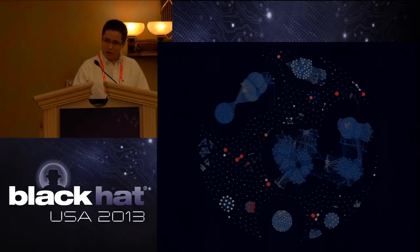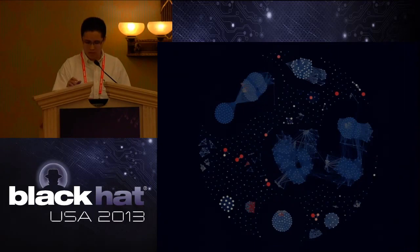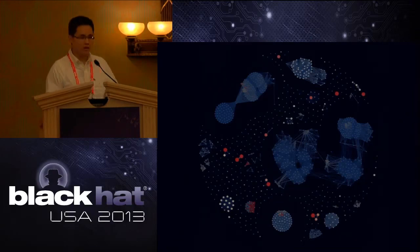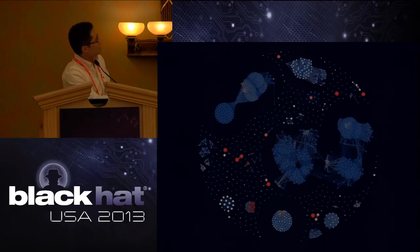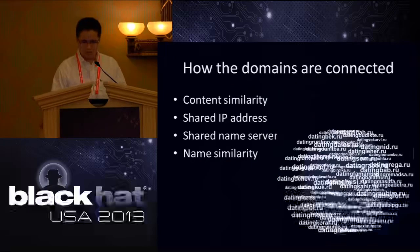Here in this graph, each node is actually a FastFlux domain, and the edge between different nodes means the connection between those nodes. The larger node means they map to more different infected hosts, different IPs. So clearly, you can see here is a cluster, here is a cluster, here is a cluster, here's a large one, loosely connected, here, here, here. So the clustering is obvious. So how do we use this?